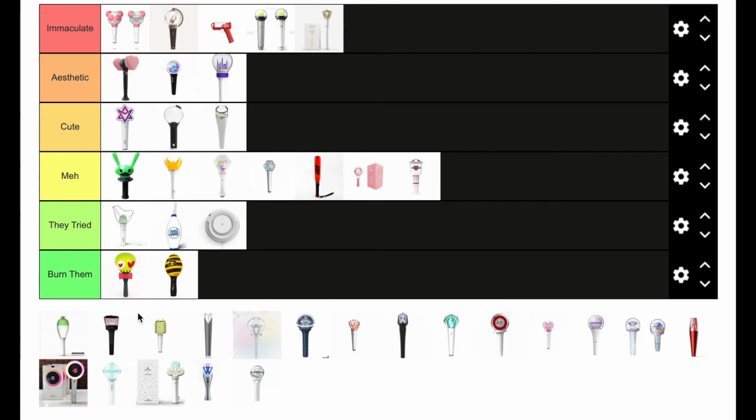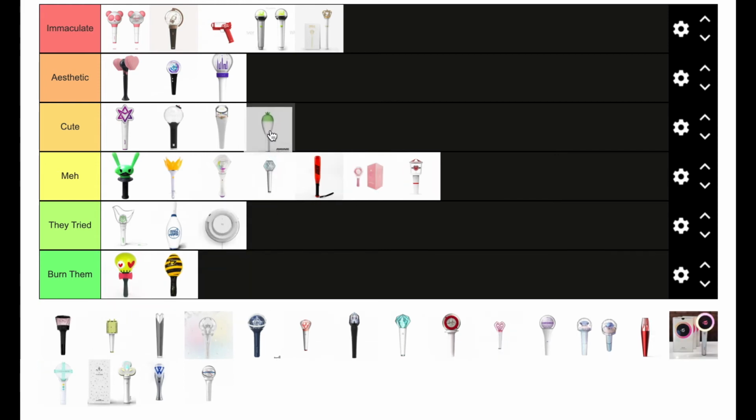I'm going to be honest and say that for a while I wasn't a fan of Mamamoo's lightstick, but then one of my Korean friends explained it to me and it makes so much more sense now. So, for those of you out there who are like me, Mamamoo's fandom name is Moomoo, and in Korean moo means radish, so Mamamoo's lightstick is a radish. I love the meaning behind it and the lightstick itself is minimalistic but recognizable, so it's going to be aesthetic.